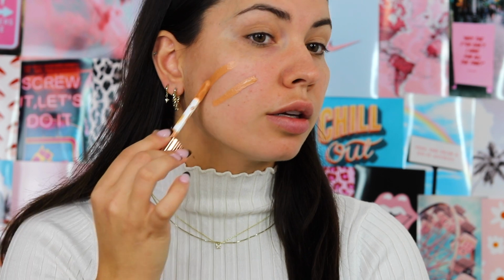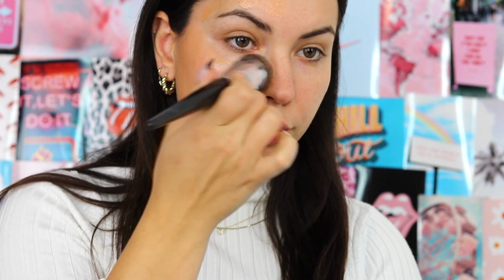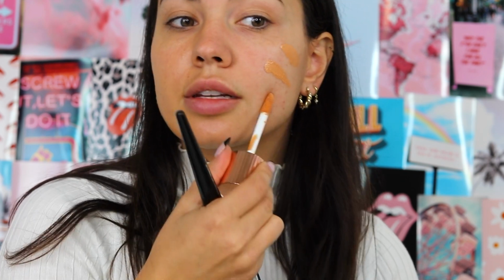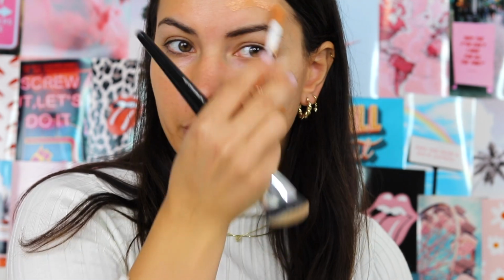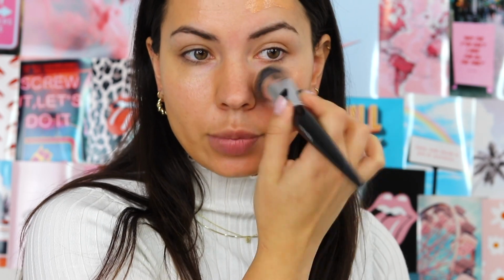So I'm going to show you guys how it applies. If you put it on, it looks very promising in the coverage department, but rest assured, it is very sheer. Finish the other side. You guys can see that it's really just a dewy, glowy situation on the face. It's really beautiful in the summertime when you want just a little bit of something on your face. You put some concealer on, you throw this on as well, and you've got that healthy glow. But right now I'm just going to use it underneath a fuller coverage foundation.